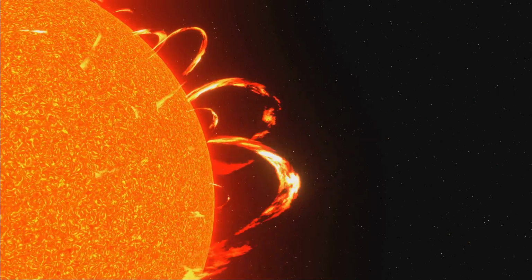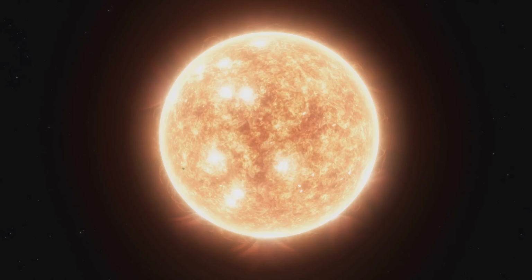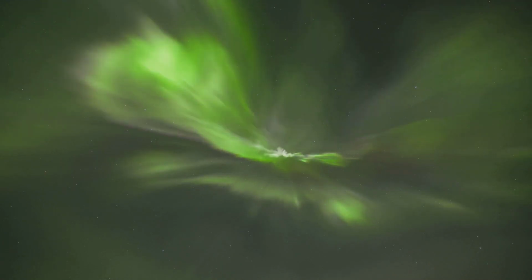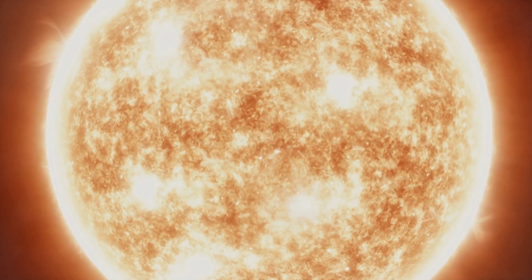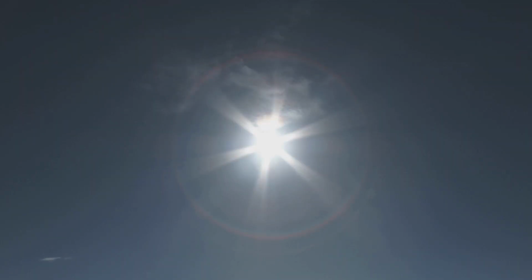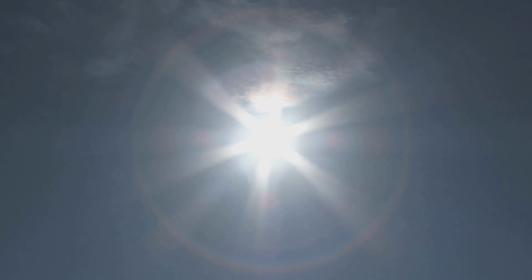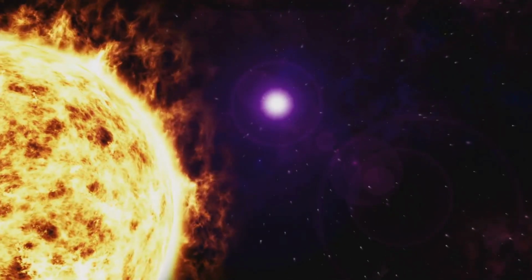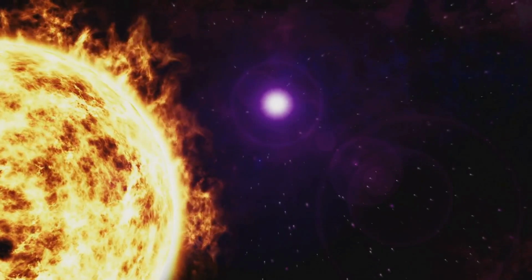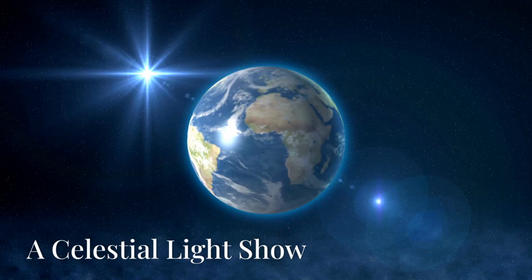Section 7. The corona's magnetic dance. The sun's magnetic field is at the heart of the corona's dynamic behavior. The corona's loops and streamers trace out the paths of the sun's magnetic field lines. These field lines are constantly shifting and reorganizing, leading to dramatic changes in the corona's appearance and behavior. Sometimes the magnetic field lines become so twisted and stressed that they snap and reconnect, releasing vast amounts of energy in the process. This magnetic reconnection is responsible for some of the most explosive events on the sun, such as solar flares and coronal mass ejections.